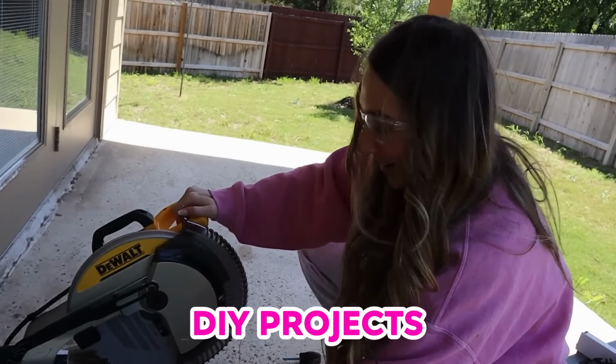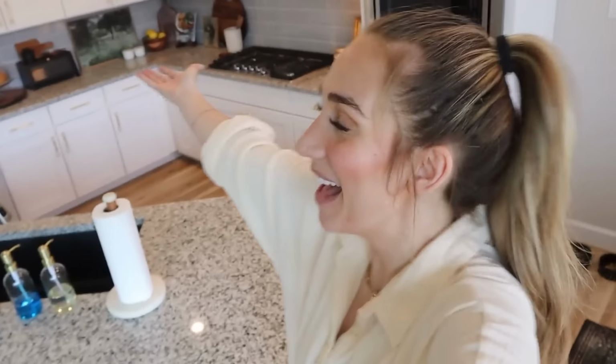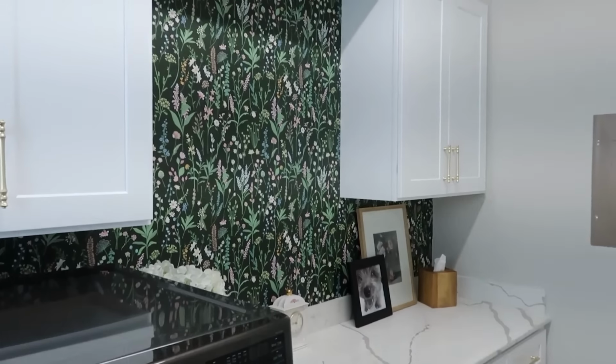So we've done lots of DIY projects like doing wood floors in our house. We also have shown you guys the kitchen, the family room, and all of the hallway and the guest bathroom. And then we've also shown you guys the laundry room. So if you haven't seen those, check out those videos.